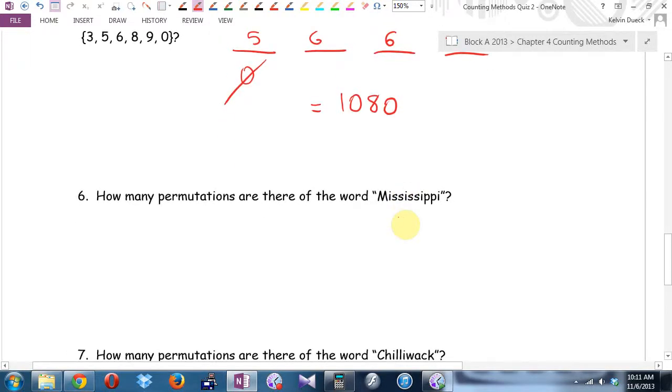How many permutations are there of the word Mississippi? Okay. Do some letters appear more than once? So now we have to use that last trick that we learned. It's going to be 1, 2, 3, 4, 5, 6, 7, 8, 9, 10, 11 letters. It's going to be 11 factorial divided by how many M's? 1. How many I's? 4. How many S's? 4. I've done the I's, I've done the S's, and 2 P's.